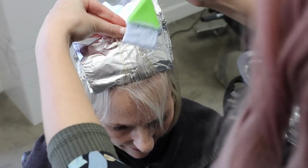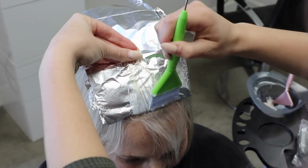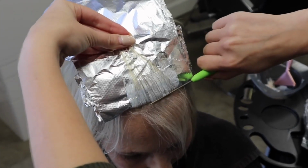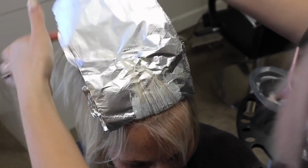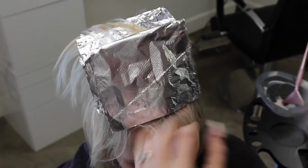And I wanna make sure that I'm being really precise with this little section here, especially because she's got so many little baby hairs. So I do get really close, but I do love this brush from Framar because it allows me to, in case I got a little close, just hold it up there with the tail comb. So I really like that brush. It allows me to be really precise and clean with my work.